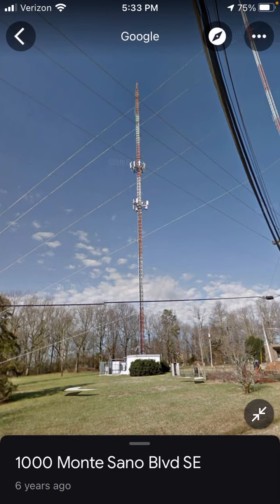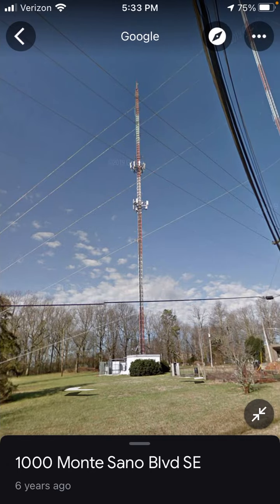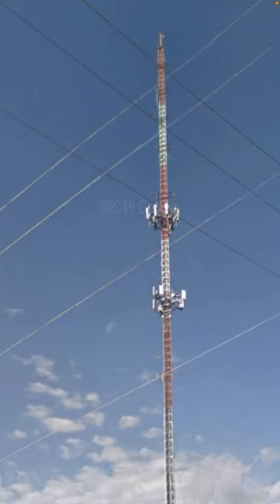This right here is a red and white guide cell tower. That's in the Montesano antenna farm. Yeah, this tower is also in the Montesano antenna farm. You see the street view is 6 years ago. Back in 2013 street view, this tower didn't have cell antennas. It was just used as a radio tower.